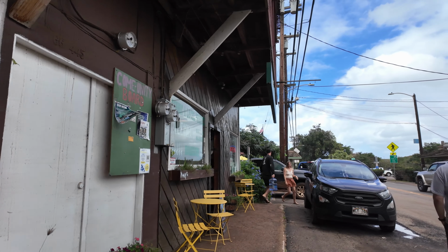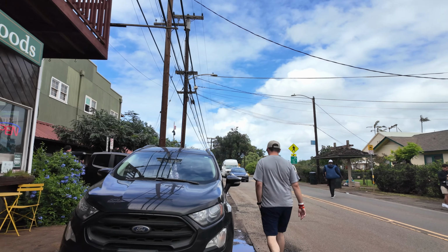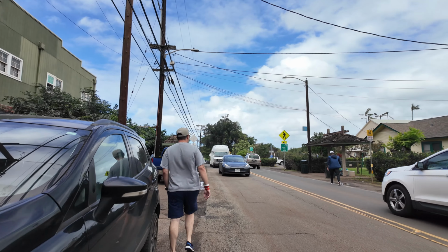One of the other places that most people swear by on the North Shore is Matsumoto's Shave Ice. We went to Kaimana when we were here last, but everyone says it's like the one-two punch of Giovanni's and Matsumoto's. So since we've done Giovanni's, we gotta do Matsumoto's Shave Ice. Again, of all the shave ice we've had on all the islands, Ululani's is still my favorite, but we're gonna see.